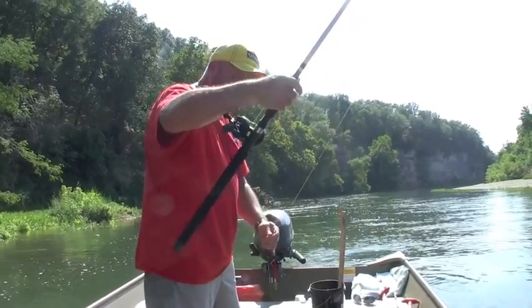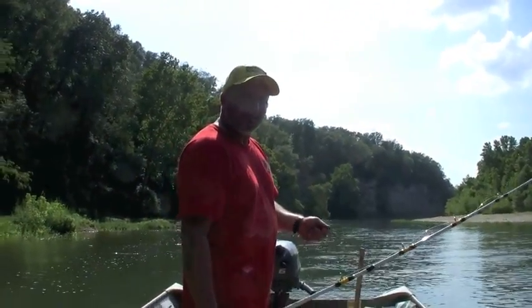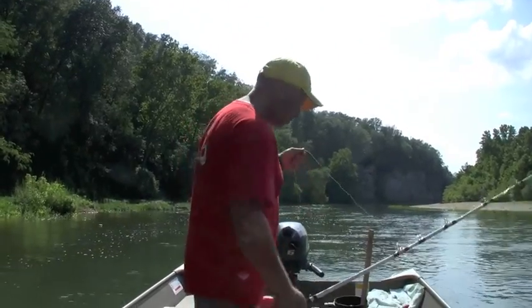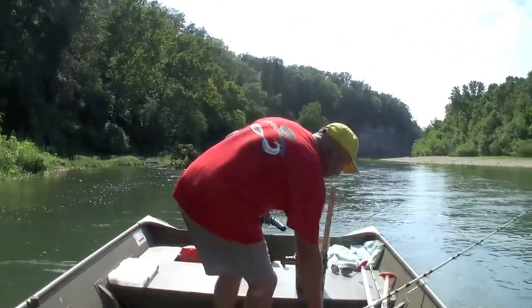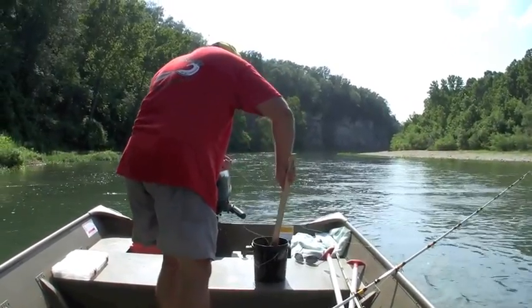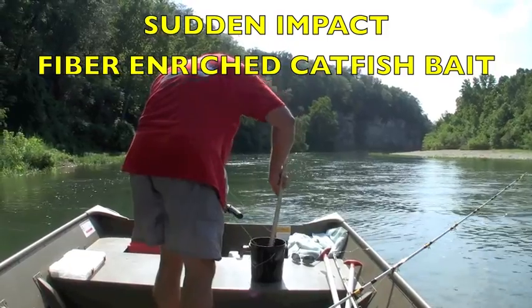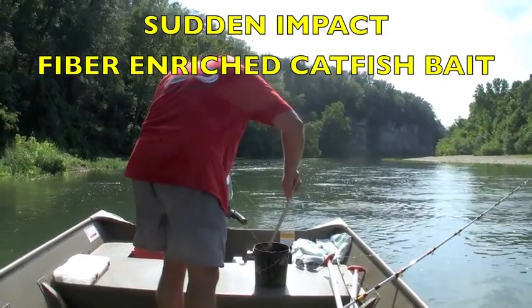And this is probably a spot where I'm only going to fish with one rod, and I'm going to try to get it right in the middle of that root wad. I'm going to sit here and hold on to it. Let's see what happens. That bait is getting sticky.